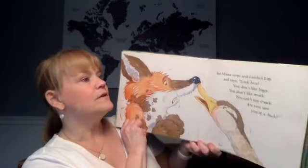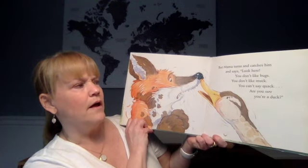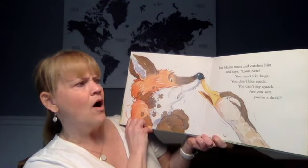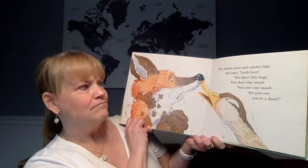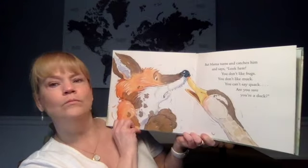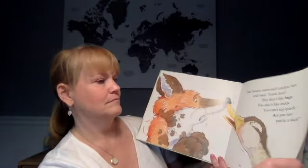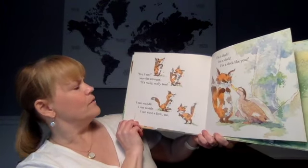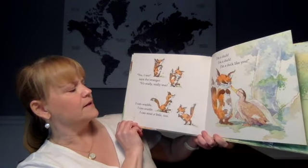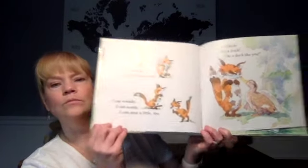But Mama turns and catches him and says, look here. You don't like bugs. You don't like muck. You can't say quack. Are you such? You're a duck. Are you sure you're a duck? "Yes, I am," says the stranger. "It's really, really true. I can waddle, I can scuttle, I can strut a little too. I'm a duck, I'm a duck, I'm a duck like you."